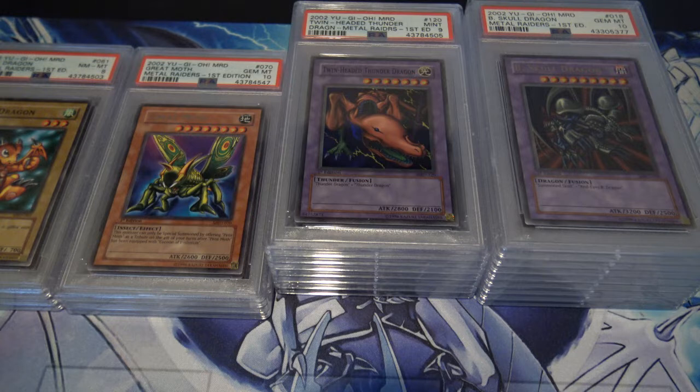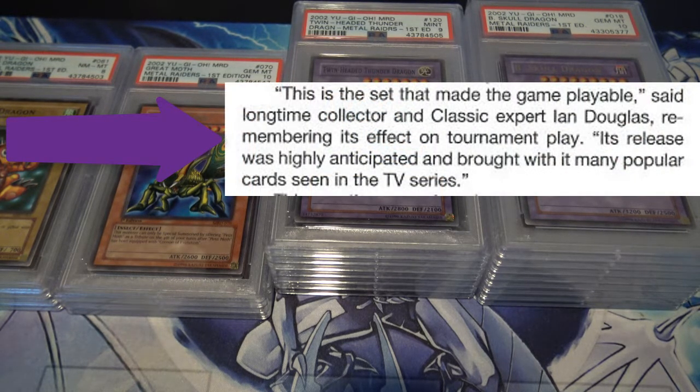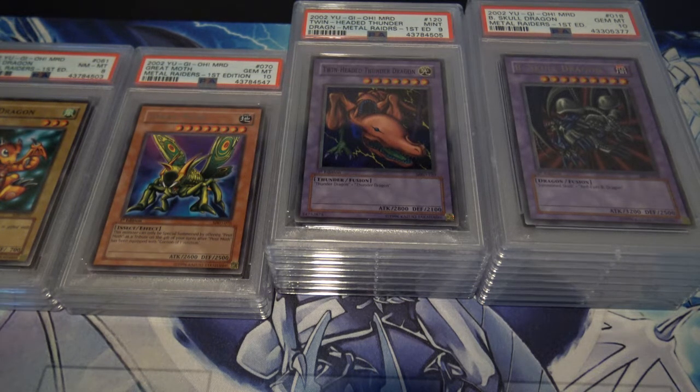I wanted to take a second to go through a lot of what the article had brought up as some cool factoids. So here are my cliff notes of the article, plus my collection of graded Metal Raiders cards. And I'm really excited because Metal Raiders is one of my favorite sets outside of maybe Legend of Blue Eyes. And it seems like the author of the article, Anthony Jay-Z, agreed, because he characterizes Metal Raiders as the set that made the game playable. Its release was highly anticipated based on the many popular cards it brought with it from the anime. And I'll bring some of those that I have to light and show you exactly what I'm talking about.